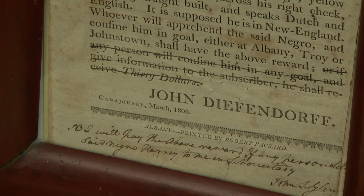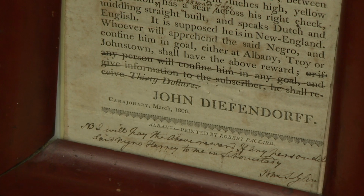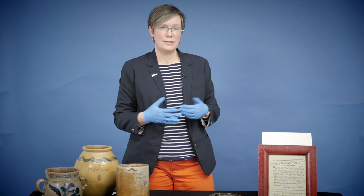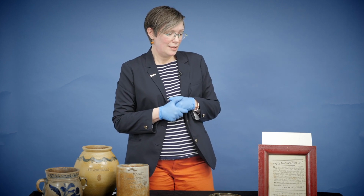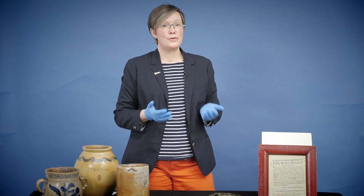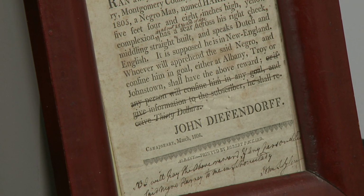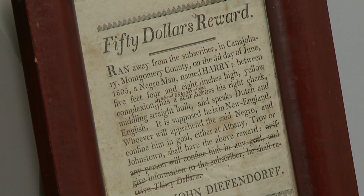We have a broadside here for a reward of $50, where John Diefendorf and John Glenn put an ad in the local newspaper, hoping to gather information to get Harry back to them. What's interesting about this broadside is that it said that Harry spoke both English and Dutch. And the Dutch had been out of New York State since 1664, yet there's still evidence of the Dutch language being spoken, especially in some of the rural areas close to the Hudson Valley and in the Mohawk Valley.